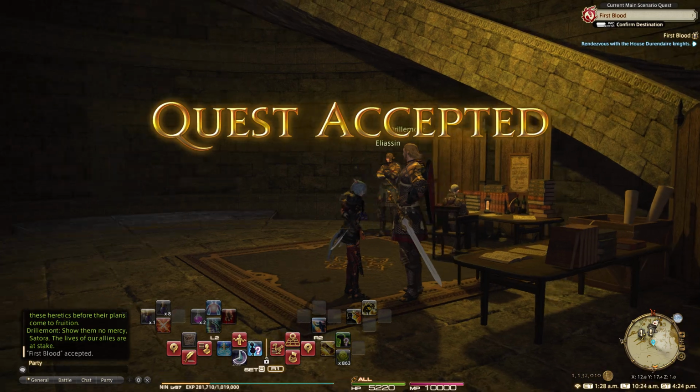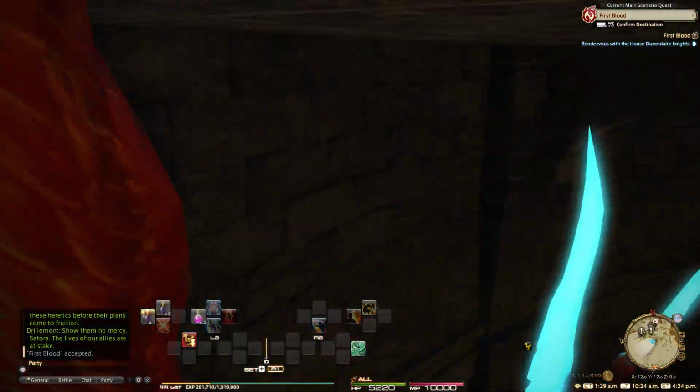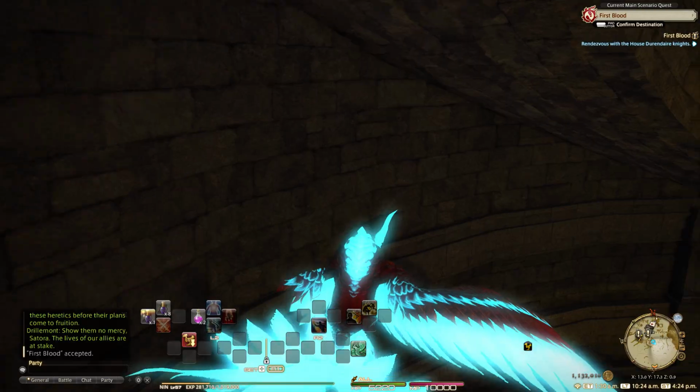Alright then, on to the Boulder Downs. Let's go catch these heretics. Get our supplies back, or at least stop them from taking more supplies.